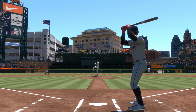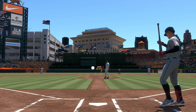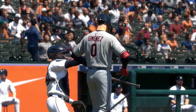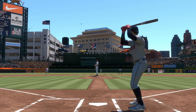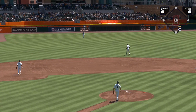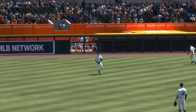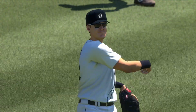Let's see if he gives him anything to hit here. Swinging, a foul straight back. And a pitch. This one lifted in the air, left field. Canha should have this one. Brings it in. And there's one down.